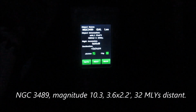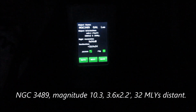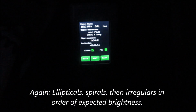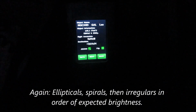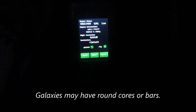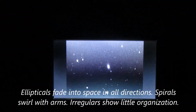NGC 3489, a galaxy in Leo, magnitude 10.3, 3.6 by 2.2 arc minutes. It's a spiral with a large bar, type SB0, with a slight extension. I guess that would be 32 million light years. Not a particularly large galaxy, probably a super dwarf. And there's our view.